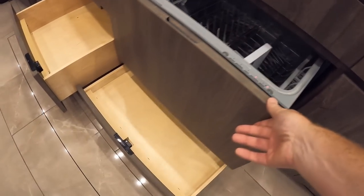One of the biggest advantages of Newell Coach is the headroom. They're the leading class A when it comes to headroom, not only in the middle of the coach, but in the slide rooms as well. You can see I'm 6'2", and I can stand up inside of this slide room.